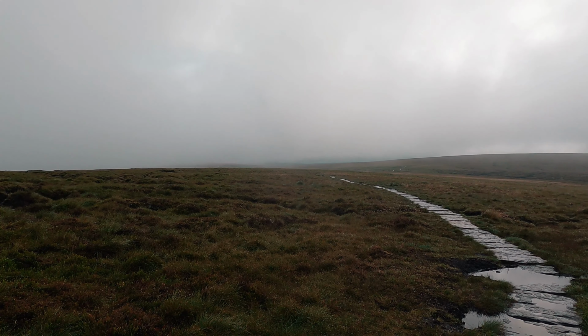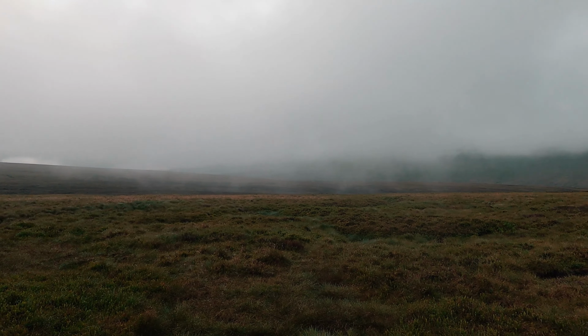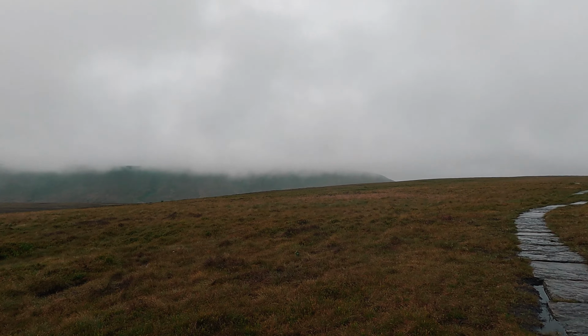Looking back towards Bleaklow, and that's the Kinder Plateau hidden in that cloud there, just starting to break through. It was completely clagged in earlier.